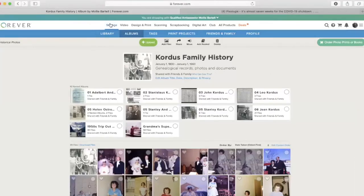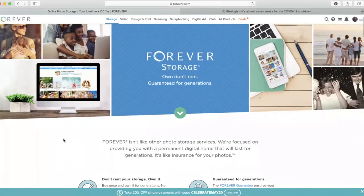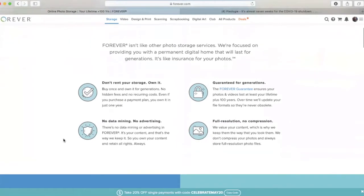Here's a little bit of information about Forever Storage. You own your account and it's guaranteed for generations. There's no data mining. They're not taking your information and creating advertising like Google does. And they never compress your pictures. It's full resolution. That's very important. Your pictures will stand the test of time.